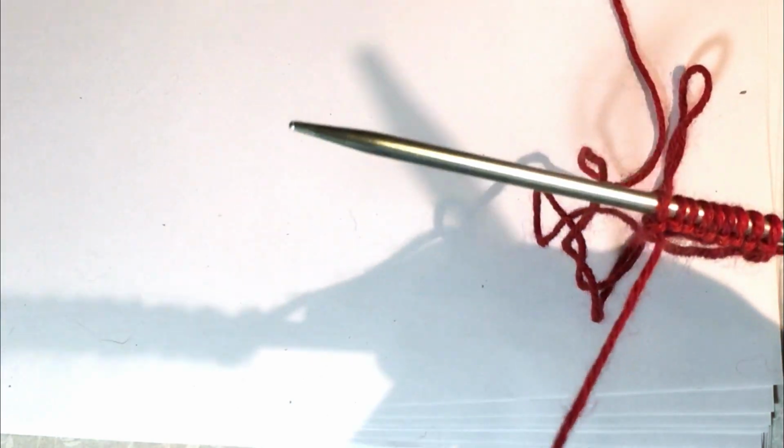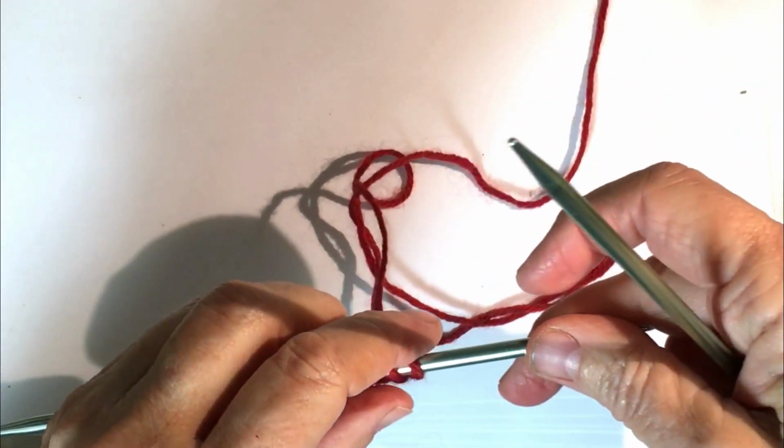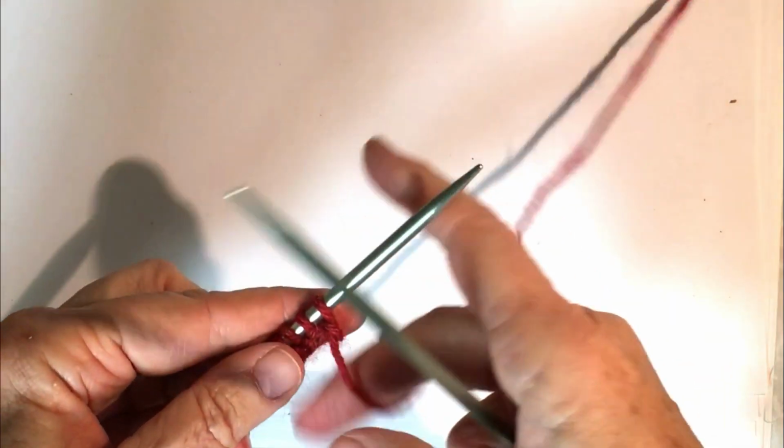Now, this is the tail. You want to knit with the other side. I should cut that off, but I'm going to use this later for something else, so I'm not cutting it off. This is the side that's attached to your ball of yarn right here. So this is on your right side as you knit.